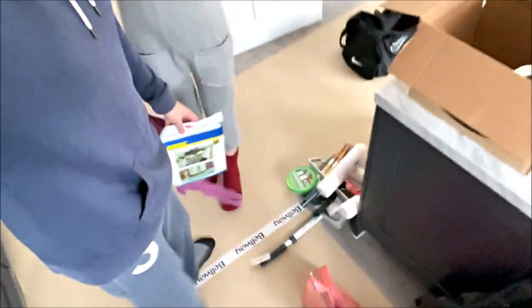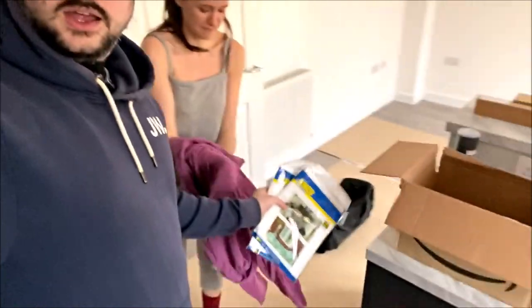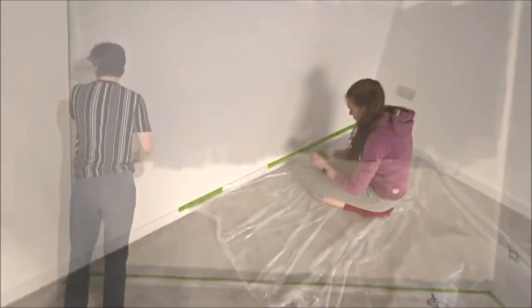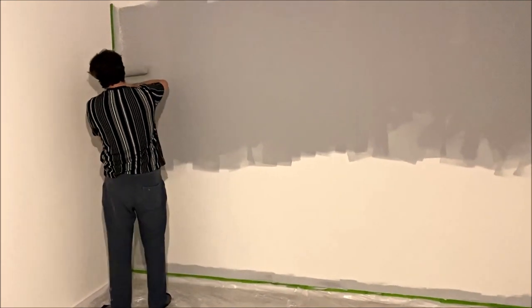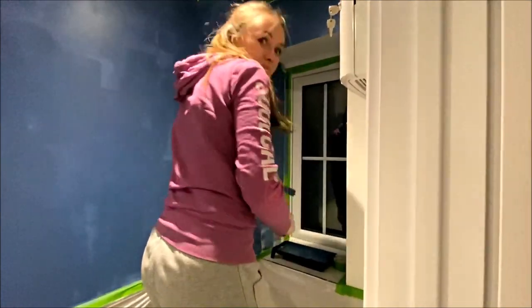Right, we are in our DIY outfits, our painting outfits, sweats for days. Now it's covering up. Oh, I have got paint on my hair. Oh, okay. Day one done.